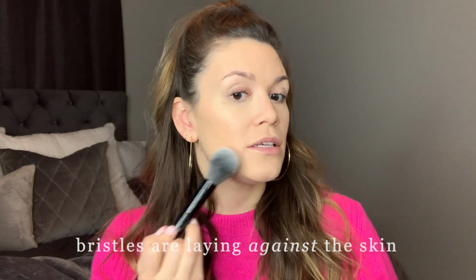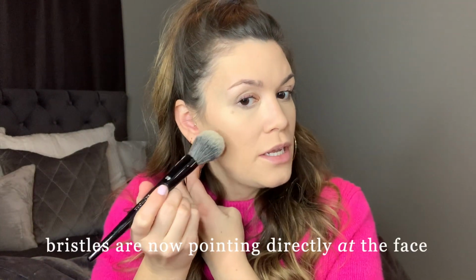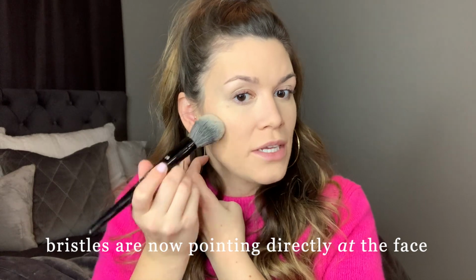So I would take the same powder in the lid, tap some off like this, and then do that again, and then just tap it into my face. If I had areas where I had a lot of scarring and uneven texture, I would go like this. I would pick up some product on the ends and then press it into those areas in more of a stippling motion.